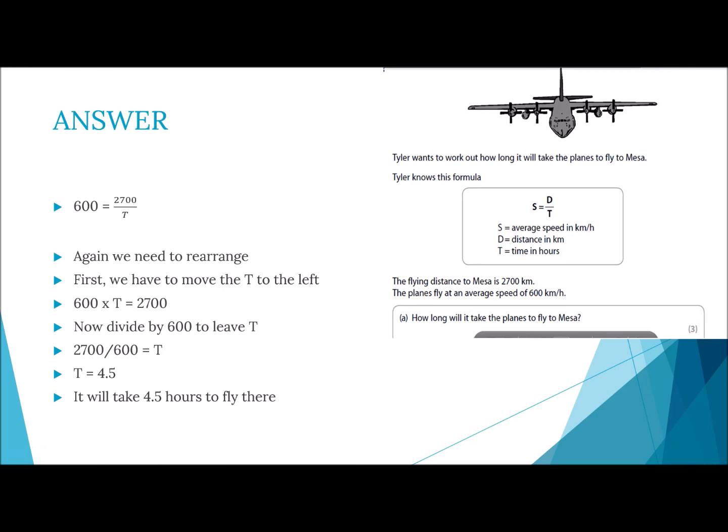Then we move the 600 from the left-hand side to the right-hand side. Because it's multiplied by the T on the left, we need to divide by it to move it to the right. Make sure you do this in the right order. 2,700 divided by 600. If you put them the wrong way round, you won't get the right answer. And if we do that division, that leaves us 4.5, nice round number. That is the time, and that's in hours. So it will take 4.5 hours to fly there, or you could state that as 4 hours 30 minutes if you preferred. So that's quite a nice straightforward question around time.